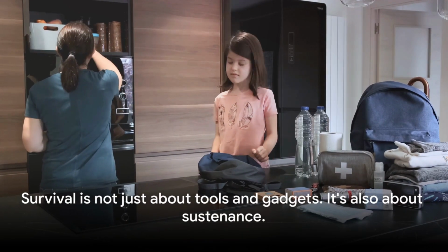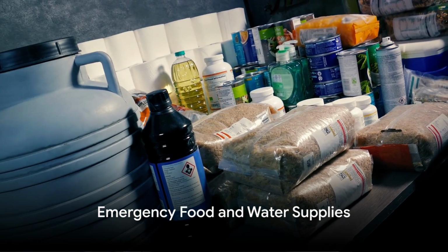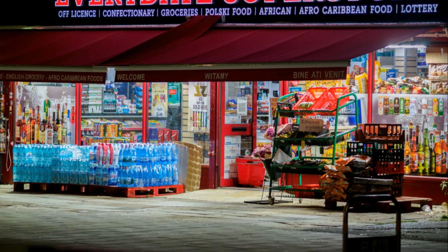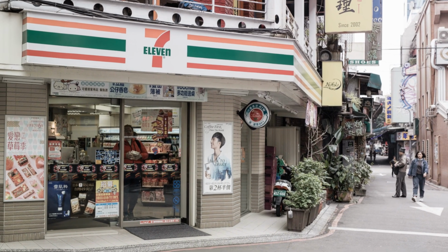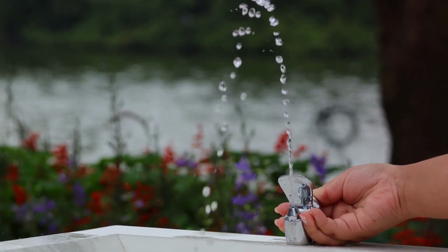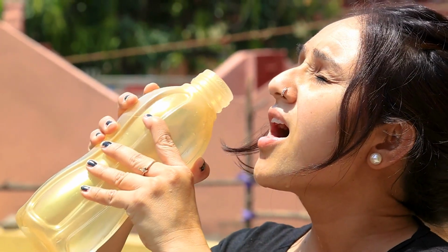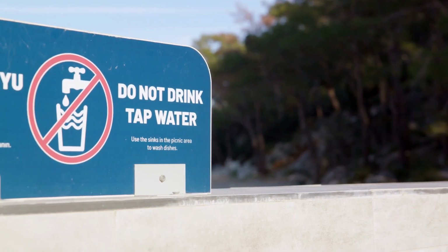Survival, however, is not just about tools and gadgets, it's also about sustenance. In an urban setting, having access to clean water and food can be a challenge. This statement may seem strange given the abundance of convenience stores, fast food joints, and tap water. But in an emergency, these resources can be compromised, leaving city dwellers at risk of dehydration and hunger. Let's start with water. It's easy to take for granted the constant supply of clean water from our faucets. But what if the water supply is interrupted or contaminated?